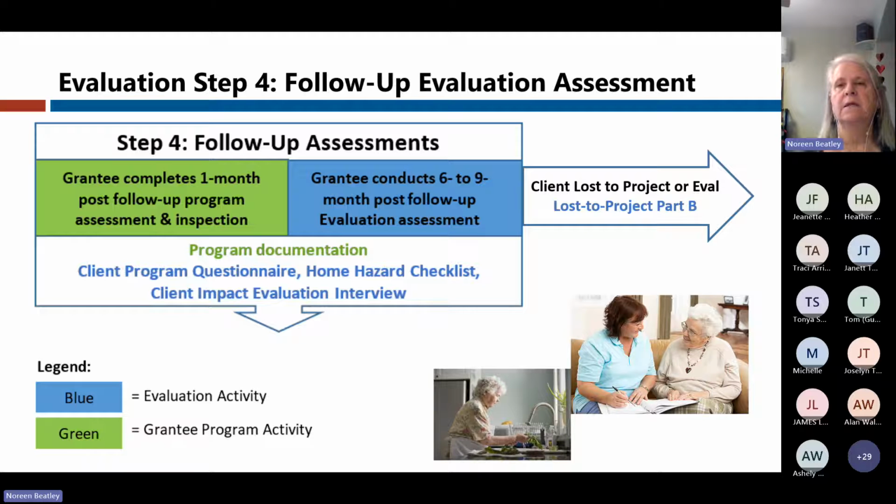So ideally, the person doing the follow-up visit and completing the forms is the same OT that met with the client at the initial home visit. So for example, they're going to hear the responses in the same way. They're going to visually check for the home hazards the same way they did at baseline. But we know that's going to be difficult for some of you and that the same person may not be available.